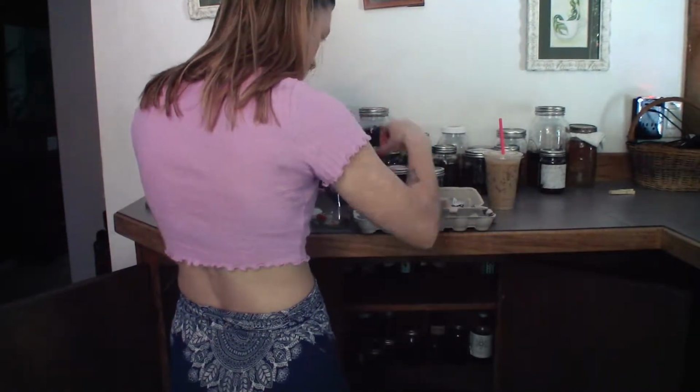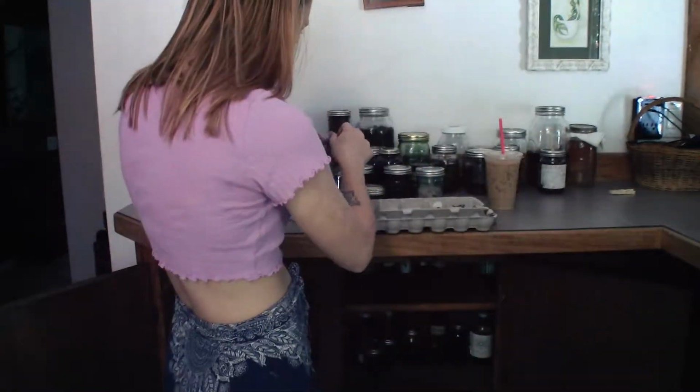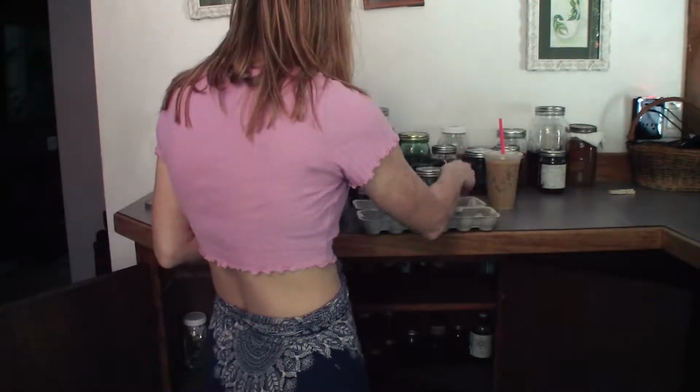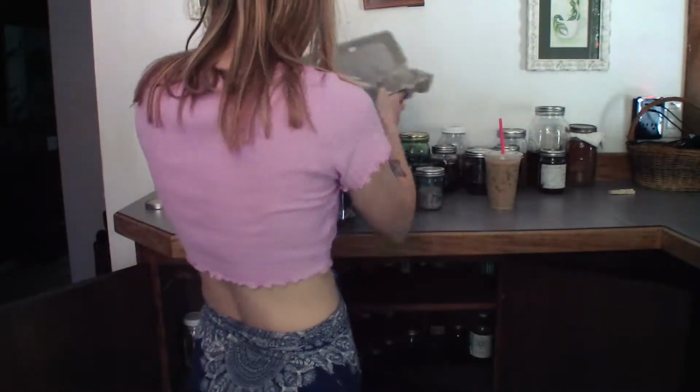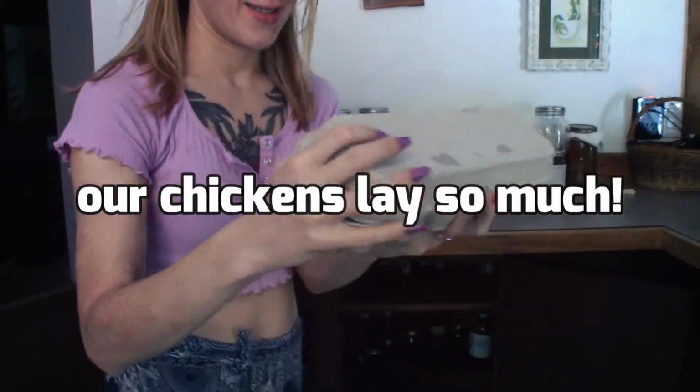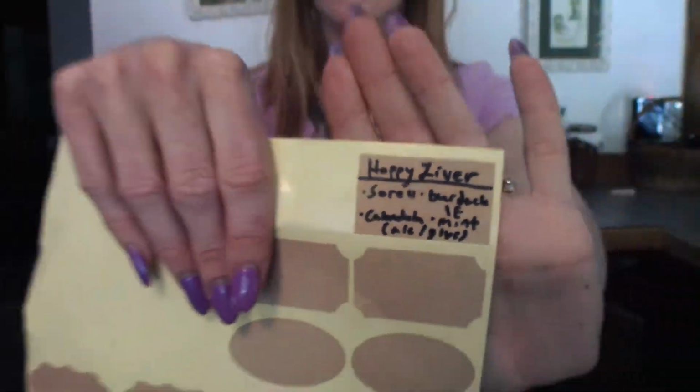Why are there dried herbs in an egg container? Well, let me tell you. It was rainy out, so I couldn't use my outdoor herb dryer, so I used a clean, unused egg container and put a bunch of leaves, and I wanted to make a liver tincture out of this. This tincture will have sorrel, burdock leaf, calendula, and mint, and it will help my liver calm down, be less inflamed, and be able to deal with the modern world more.